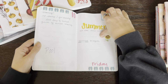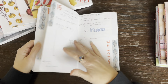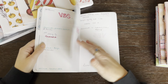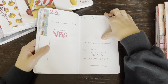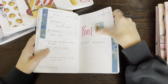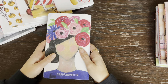But I think here's where I realized that I didn't need 2 pages per day. There wasn't enough in my life going on. I don't think, I mean, we'll have to see as we're flipping through these, when I actually switched to 1 page a day. I think it was later on in the year. But especially with summer, for us at least, there's a lot of pool days and just relaxing, resetting, just doing whatever we want to do whenever we feel like it.